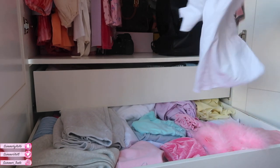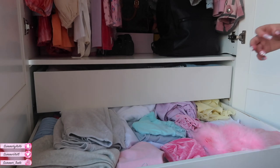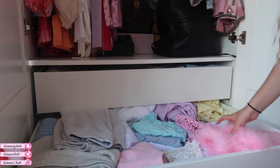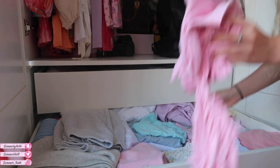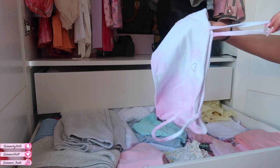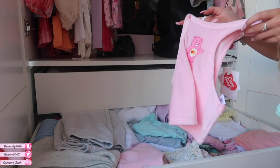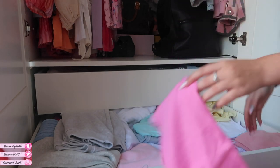This juicy top, oh, I don't like t-shirts, I'm sorry. I'm gonna have to get rid of it. This little bandeau, super cute, gonna keep. This I'm gonna keep. This I'm gonna keep. This I'm gonna keep. I'm gonna keep everything. This I'm gonna keep. Care Bear top from Bush, gonna keep. This I'm gonna keep, sorry.